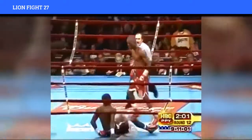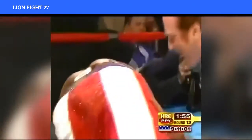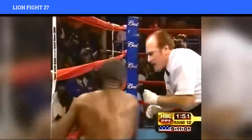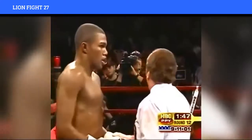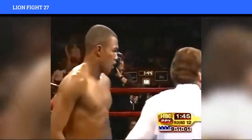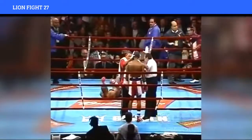Oh, huge right hand. Huge right hand by Hopkins. Down goes Trinidad. I'm not sure Tito can get up. He's got the desire. He's never been knocked out. This fight is over. Steve Smoker stops it. Bernard Hopkins has done it. He knocked out Trinidad.